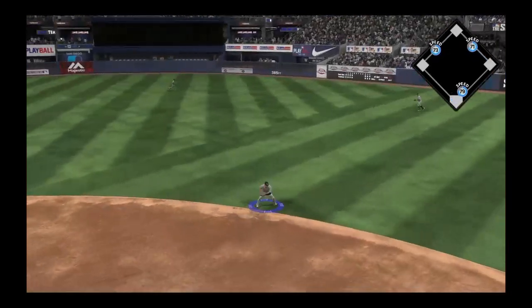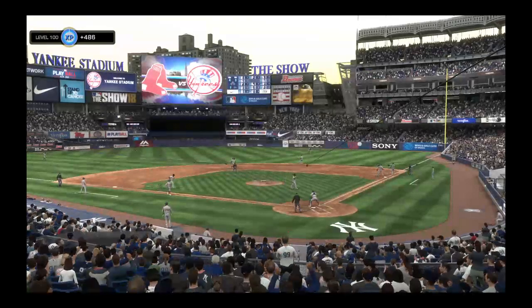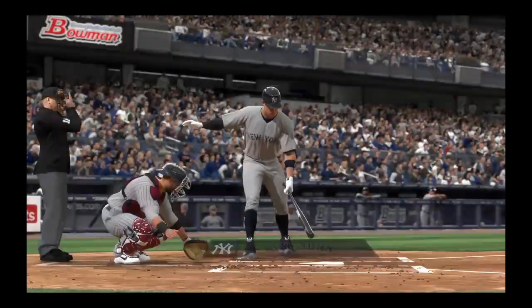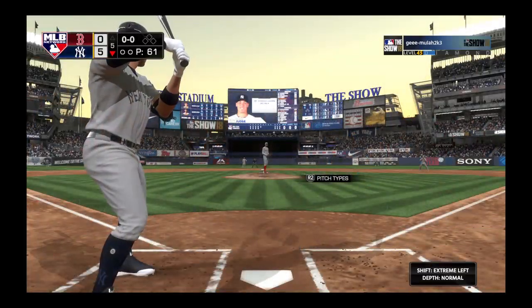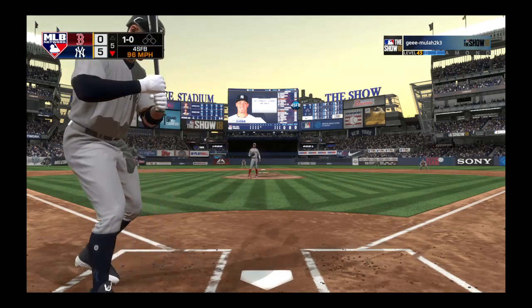Hard hit ball to second. Torres brings it in. And the throw to first will be in time, so the Red Sox come up empty in the inning. Coming to the plate now, Aaron Judge, as we move past the halfway point in this one and begin the bottom of the 5th. Ball 1.